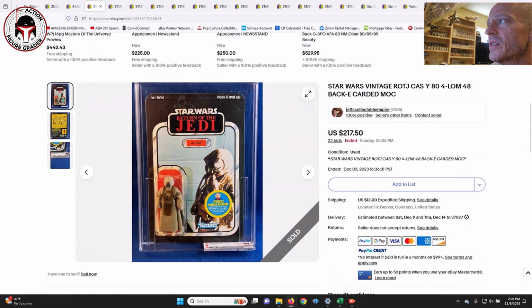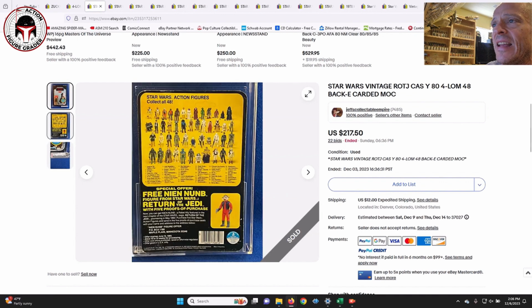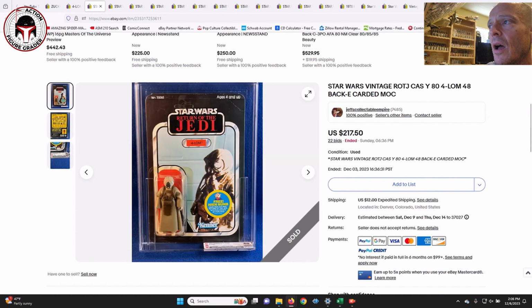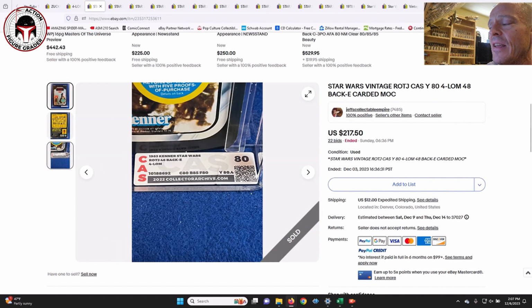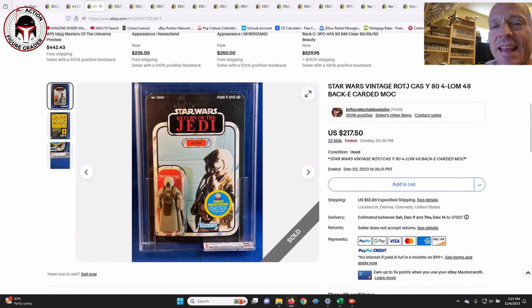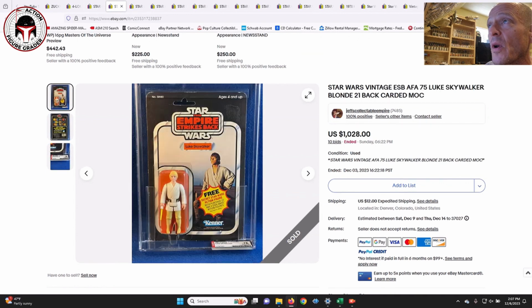Speaking of Boba Fett, here was Jeff's Collectible Empire. He had a number of different awesome vintage mint on cards at auction, and the first one is this Boba Fett on the transition card, free Nien Nunb offer, Return of the Jedi 48 back. It was graded AFA 80, and as I talked about in my What to Buy video a couple of weeks back, I thought it might be slightly overgraded just because of that non-color breaking crease in the upper right hand corner, but it did get the 80, 85, 80. Is it an 80? I don't know. It's 75 plus probably at AFA, but it's still nice. It sold for $217.50, which is a steal. It did have some very light yellowing to the blister, but at $217.50, it's hard to pass that up no matter what you think of the grade.